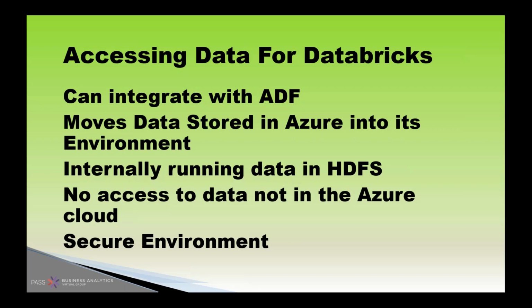It doesn't really have access to data in the Azure cloud. You can kind of make that happen with ADF, though. You can take data from wherever you want and send it to it. But that is really a processing step that you would need to initiate over and above what's handled within Databricks. And it's considered a very secure environment.